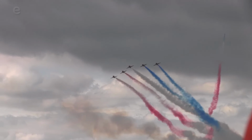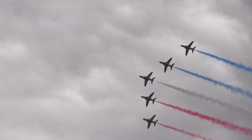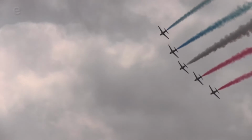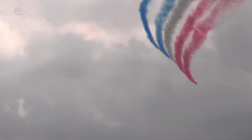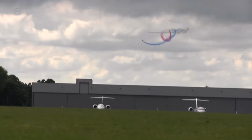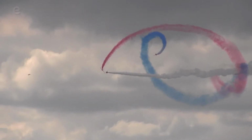Climbing steeply with a red, white and blue stripe is Red 9. Joe is a second-year pilot with the Red Arrows. He's the team's executive. Start to roll around Red 6 before they split. This is the Vortex.